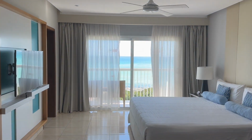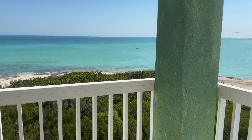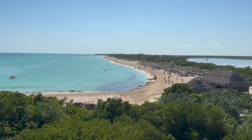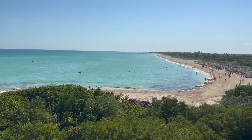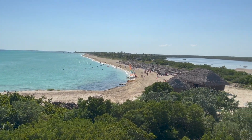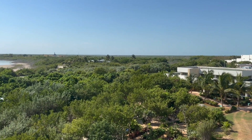And now we're going to show you the balcony. It is a double-sized balcony. Absolutely beautiful. Can't wait to show you. All right. So as promised, here is the absolutely beautiful view that you will get from this room. There's the beach. Really nicely groomed. There's lots of huts and chairs available. Absolutely gorgeous. And then over there you start to see the resort.